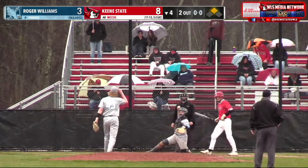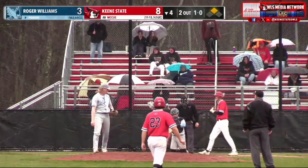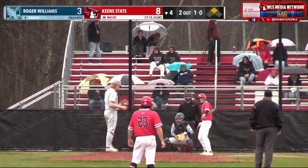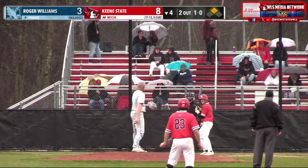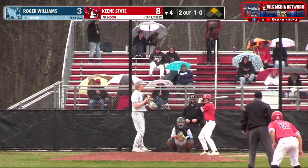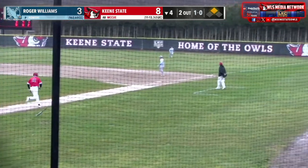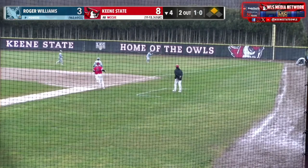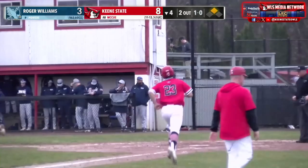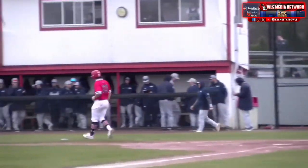Next up to bat, number 12, Tim Hugh. One is outside for ball number 1. That is hit to the right. It is caught. Out number 3 for the Owls. Owls are still up.